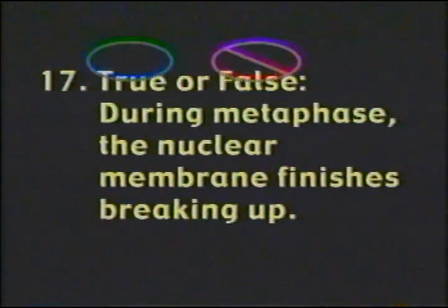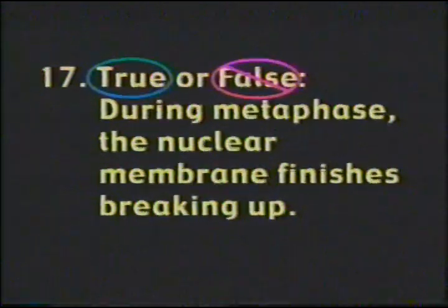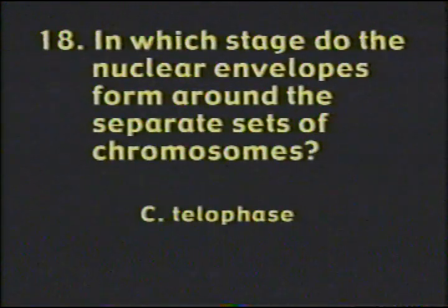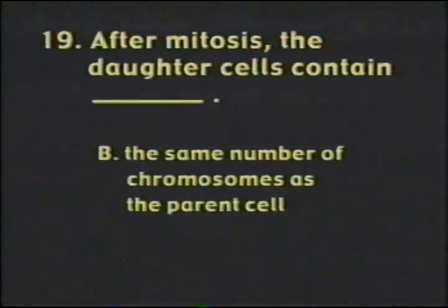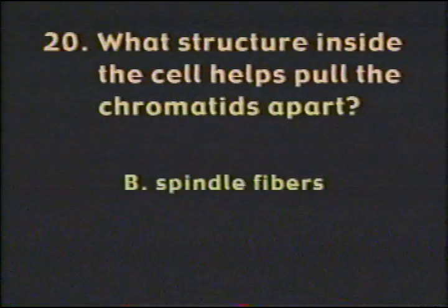Question 17. True. During metaphase, the nuclear membrane finishes breaking up. Question 18. C. The nuclear envelopes form around the separate chromosomes during telophase. Question 19. B. After mitosis, the daughter cells contain the same number of chromosomes as the parent cell. Question 20. B. The spindle fibers pull the chromatids apart.